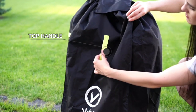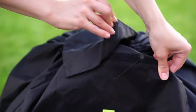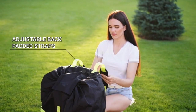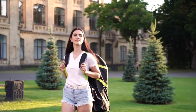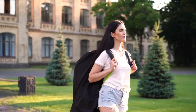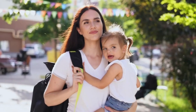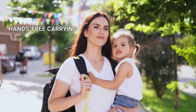The car seat bag has two same-side carrying handles and a front handle for convenient usage. The car seat bag features adjustable and padded straps, so carrying is easy. The bag comes complete with an ID box to personalise for quick identification. Using the bag's adjustable padded straps will allow you to hold your child's hands.